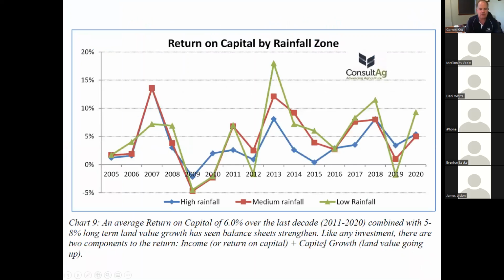Here's some figures from the ConsultAg benchmarks. The green line is the low rainfall zones. But what we can really see is, while we never want to have a year like last year, most of the businesses in the last period have been able to generate some pretty good returns, often above that 5%. And you get a year like 2018 with some great returns. So we're able to better withstand a shock and a challenge like last year.